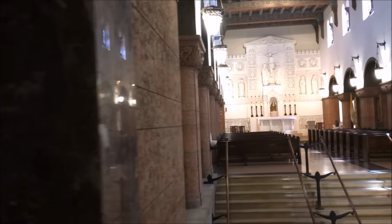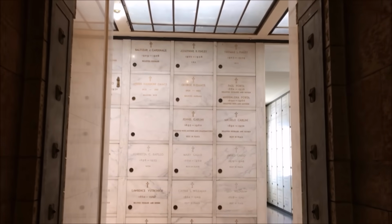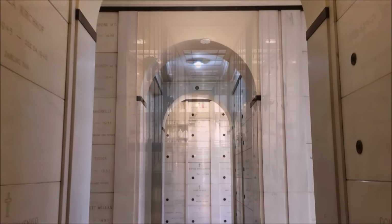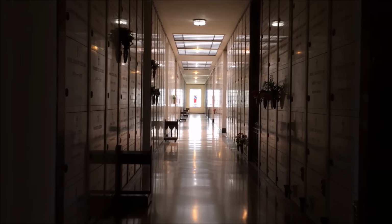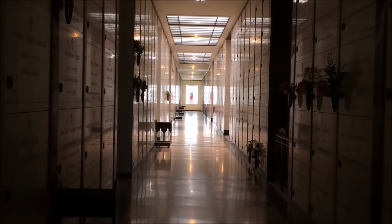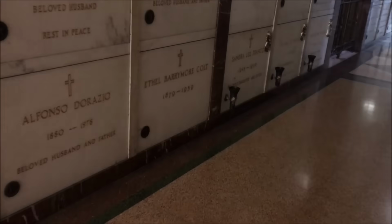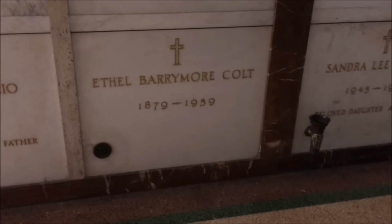For our next visit, we will leave the ornamented sanctuary and make our way along featureless corridors. Here the silence is penetrating, and the marble walls amplify even the most imperceptible sound, so that it seems to the occasional passer-by that they are hearing the crypts themselves whisper the names carved into them. And it is here, in this quiet place, we find the First Lady of the American stage.